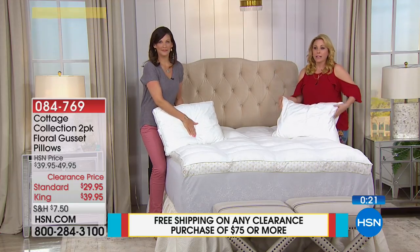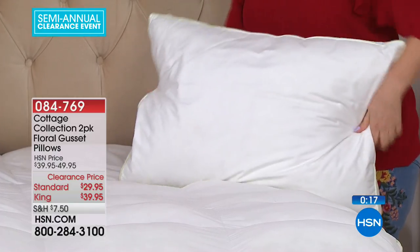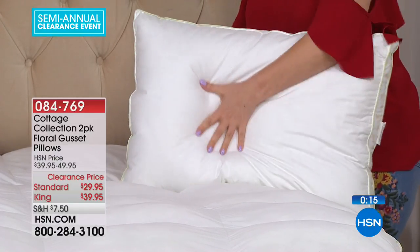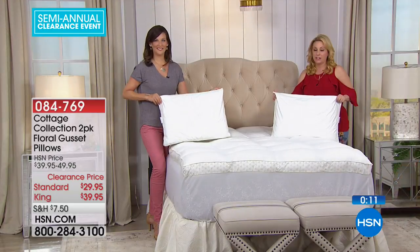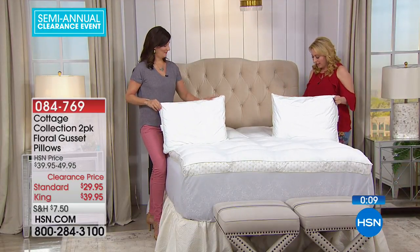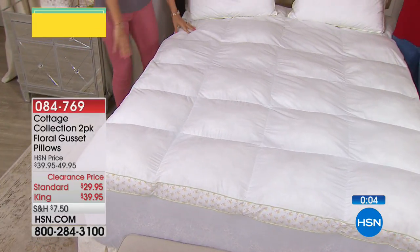And, you know, you buy the sheets that we just had and the pillows, and then you're going to save $15 just on the shipping, because it'll be free. I love that. Now, Lauren's staying with us. She's got another item with us. This is the pillows. We're going to leave them here, standard or king, but we're going to now talk about the fiber bed. Why do I need a fiber bed?